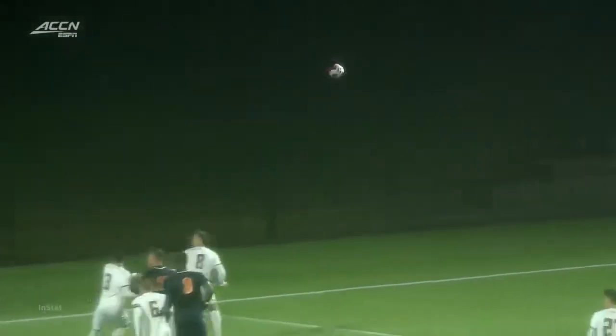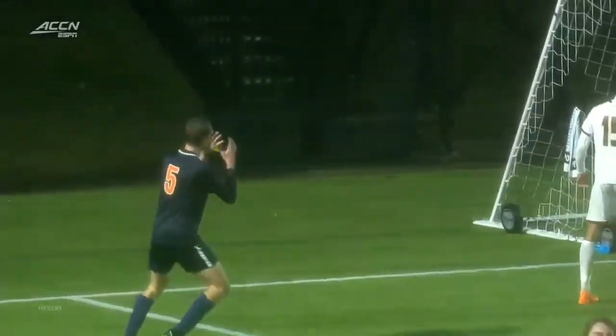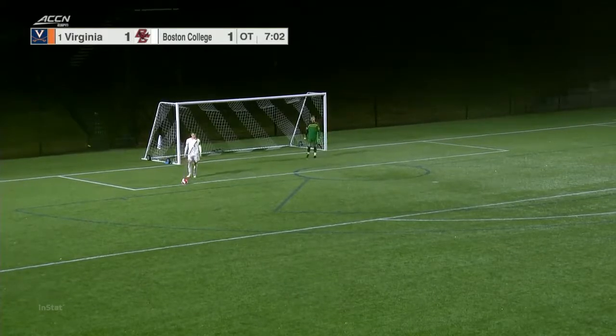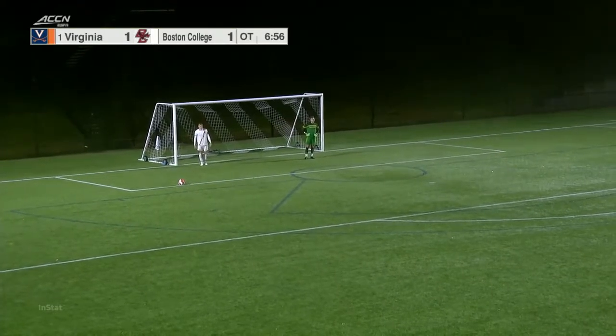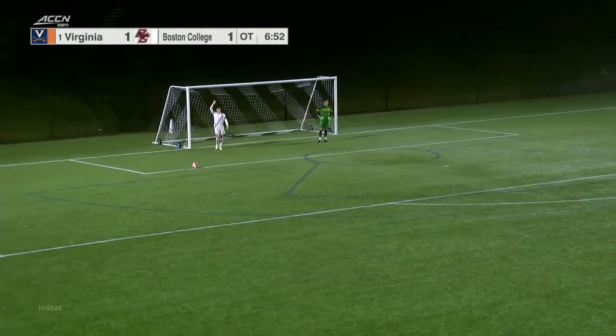Garner maybe mistimes his jump a little bit here. Let's see. Nope, just goes over his outstretched arm. And it was Euland who got it clean, but missed it wide for the goal kick. Goodness. And Kessler was coming there too, right on the back door. Couldn't quite reach it before it sailed out. A couple of really good scoring opportunities early in the first overtime.